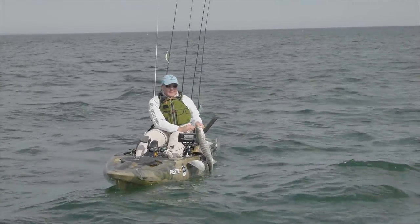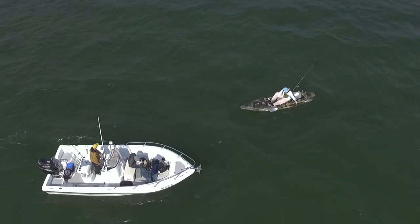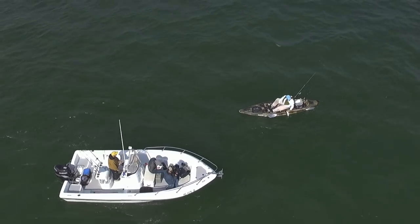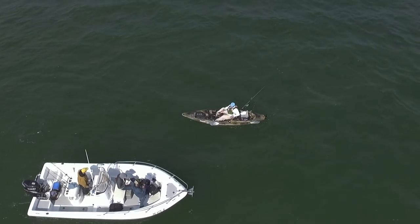Makes the release nice and easy. Pull it right out. It's a nice fish. Yeah. Nice fish, Dave. Right. Yeah, we'll let him go. Try to find some bigger ones. That was fun.